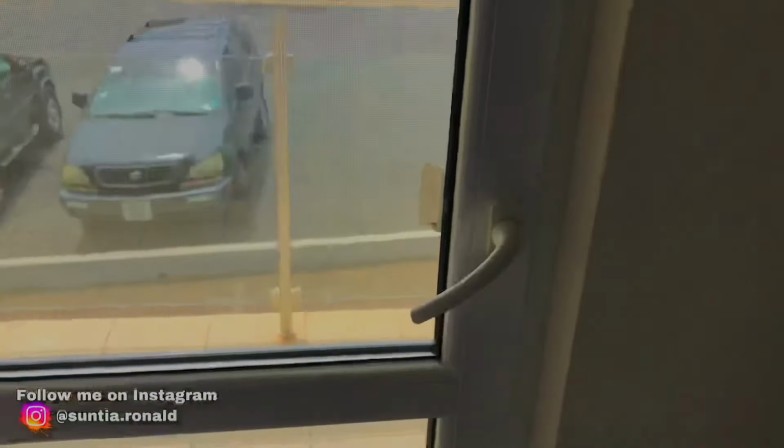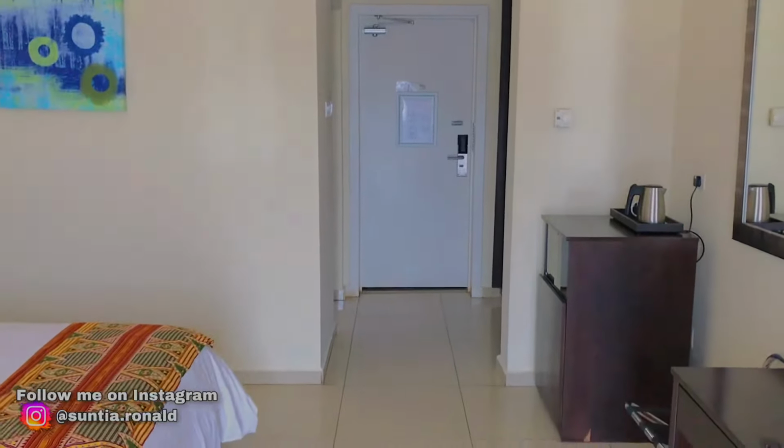And also, okay, how does this work? How does this open? I'm trying to get this to open, but no. Okay. And also you get access to the veranda. So yeah, this is so nice.